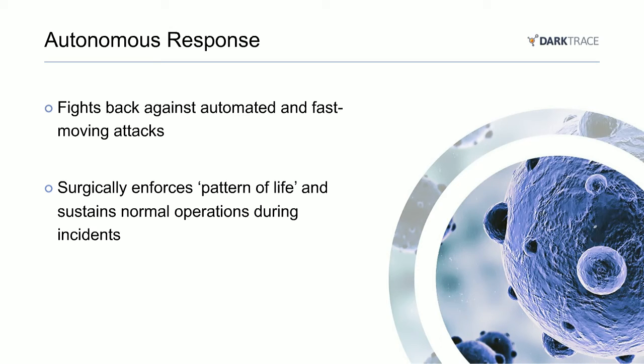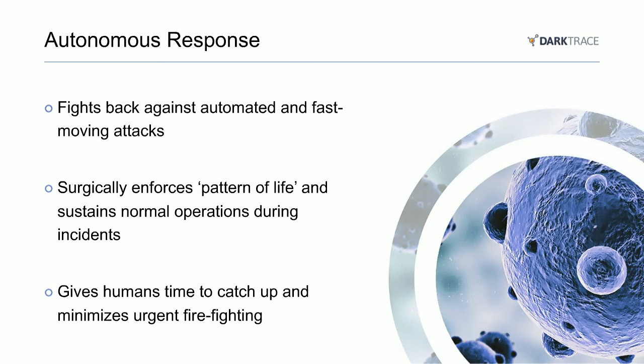So if I get hit, Max, as the user, I can still go to my SharePoint, I can still get to my email, to my certain intranet websites, but all the bad behavior in the background that would infect my computer and lead to a big compromise gets contained because the pattern of life is enforced. Group pattern of life, or whatever, so the security team can catch up. And this is what it's all about. It's not about containing a threat forever, but giving your team the time to get hold of the incident, get onto it, and then react to it.